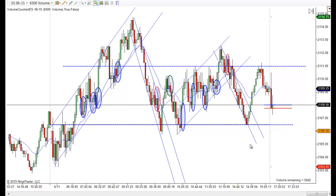And really, it ended up being a trading range today. We had a nice continuation of yesterday's rally early on, and then it backed up, and we found support around the 2106.50 area or so, and then pretty much the rest of the day we found resistance around 2111, 2112 kind of area, I would say.